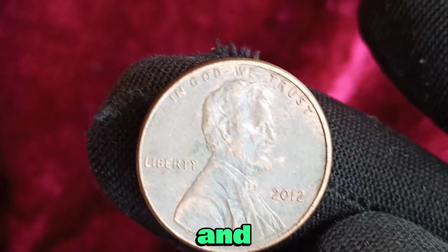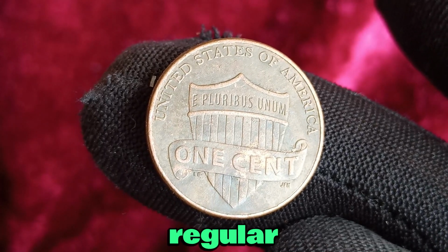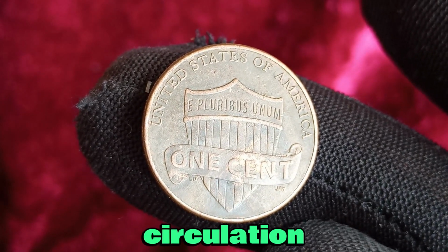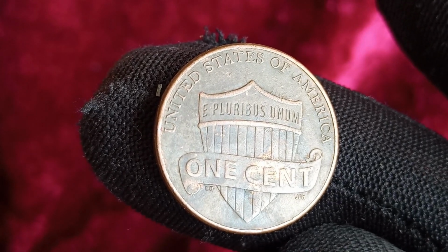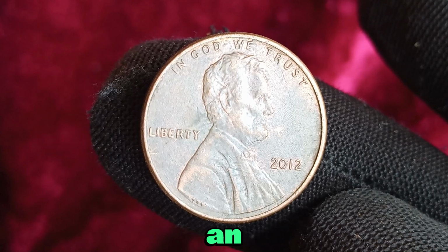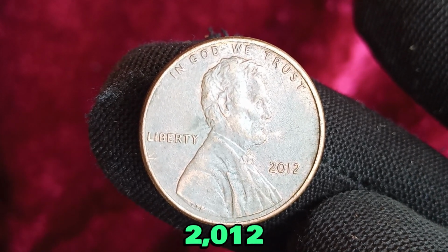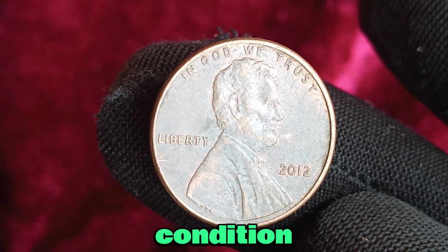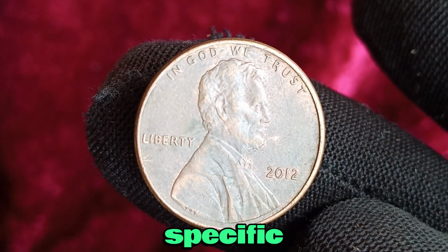Current market value and trend. So, what's the current market value of a 2012 Lincoln cent? As of today, most regular 2012 pennies in average circulation condition are still only worth their face value, 1 cent. However, if you've got a 2012 penny in pristine condition or one with an error, you could be looking at a much higher return. For example, a 2012 double die Lincoln cent in excellent condition could fetch anywhere from $50 to $100, depending on the specific error and its appeal to collectors.